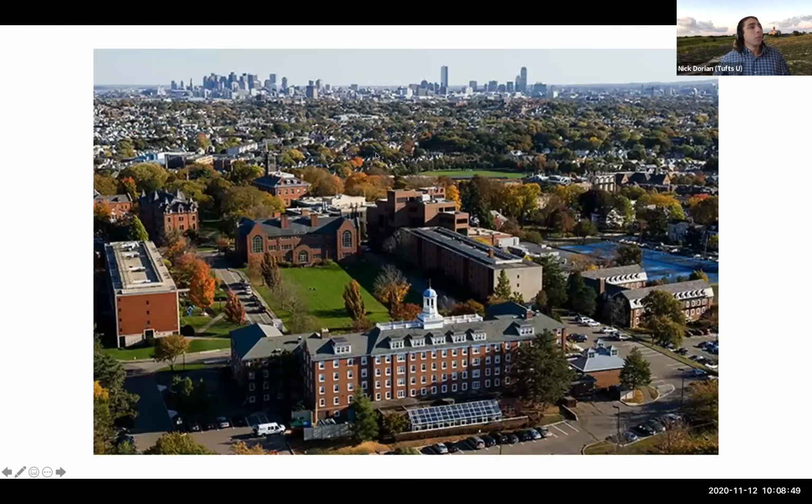To give you a sense of where our campus is located, this is the surrounding landscape. We have buildings and some parks, but a lot of houses and a lot of different people living around.